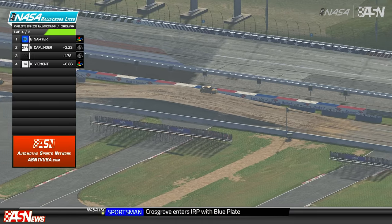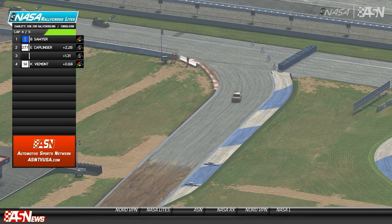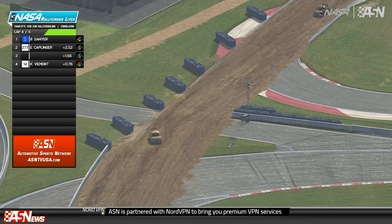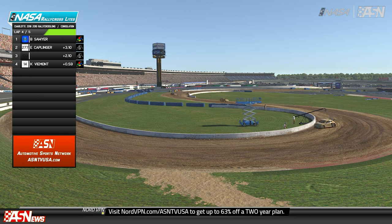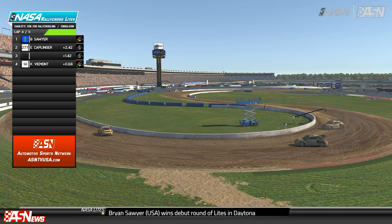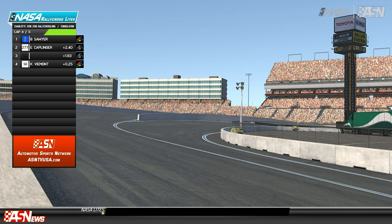I wonder when Kaplinger is going to joker. Dubois has not jokered yet, nor has Kaplinger. They have two laps left to do it. And Vimont being held up by Dubois, this is not helping him to battle for the second spot. Kaplinger, Dubois, Vimont, as Sawyer still clear of the field. Final corner for him. He'll take the white flag in the 88. Kaplinger jokers. So does Dubois. This should put Vimont to second into turn number one.